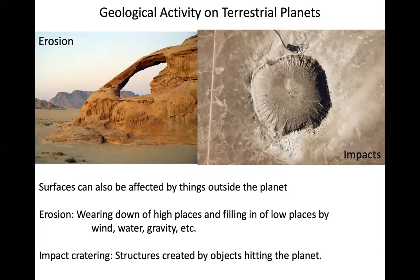Other processes can involve wind eroding structures in the desert. These don't require any material from the inside of the planet to go outside. There's something that just happens due to its interaction with the atmosphere and its environment. This is common on Earth. A lot of geology on Earth is due to erosion, riverbanks, the creek, things like that.